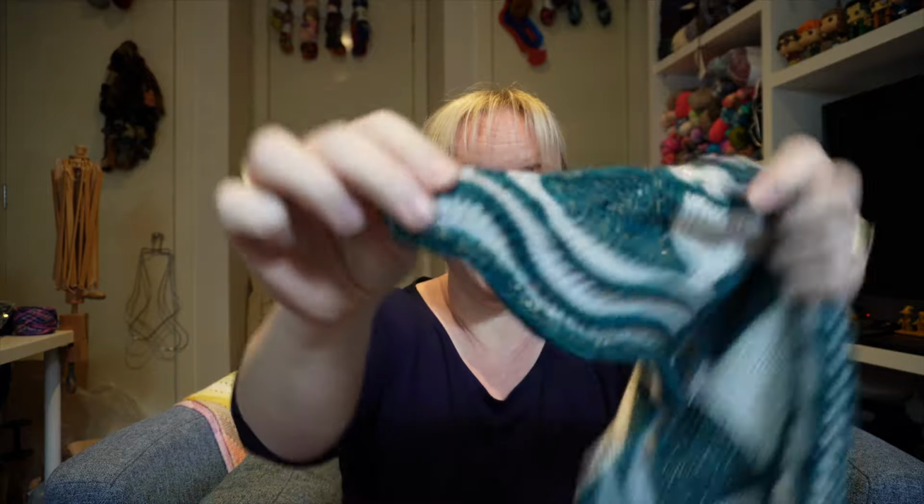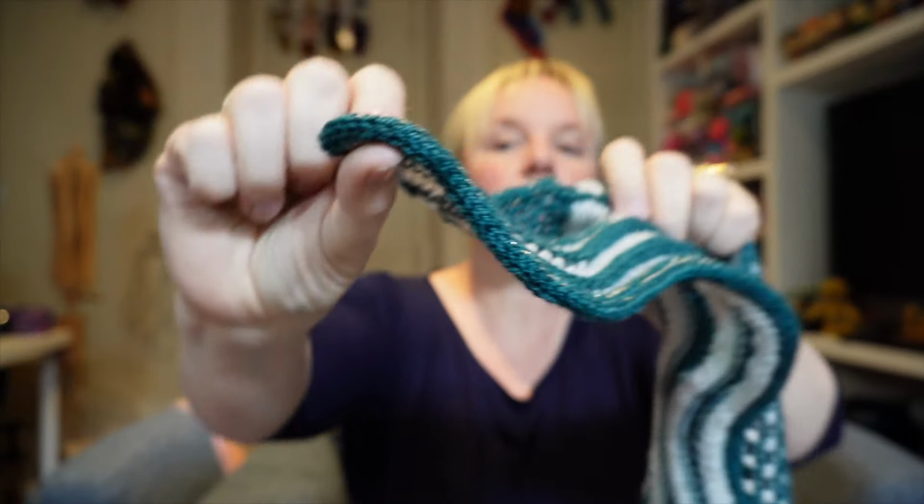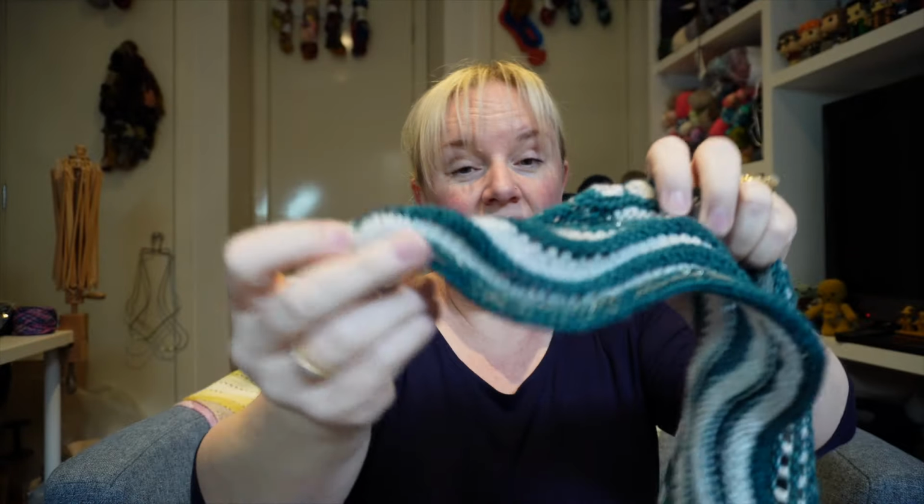Now, this was a slog. It was more than 600 stitches. By the time we finished, it was around 640-ish, I think. And then it was, of course, an I-cord bind off of all of those stitches all the way along. So for mine, I just held my main color by itself, and I bound off.